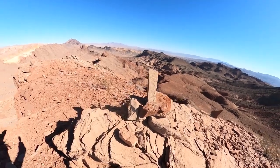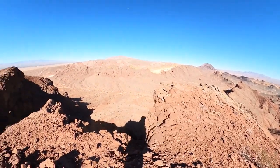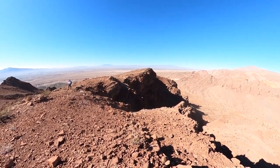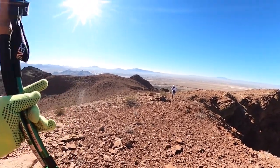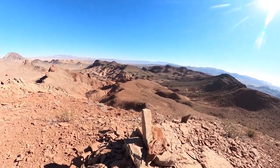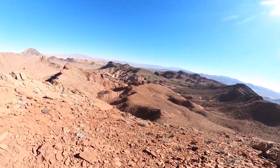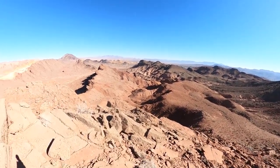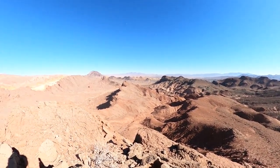Okay, now I am at the higher point of the Garden of Stone. We did the lower part first, came back on here, Las Vegas in the background, and we will go down this gentle saddle, and then we will continue on the side of this mountain right here, passing the ridge and going down on the other side.